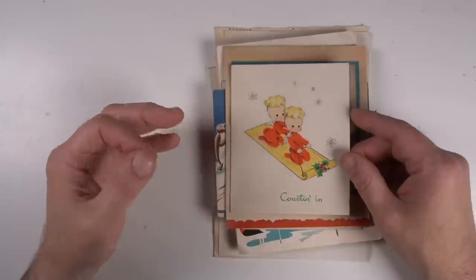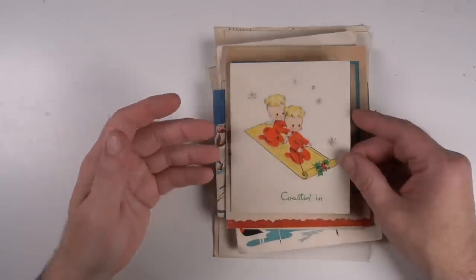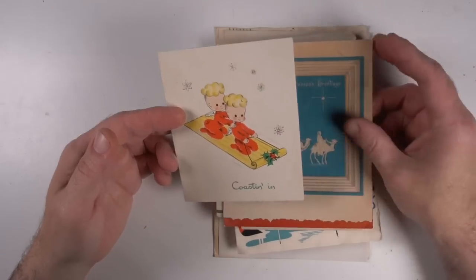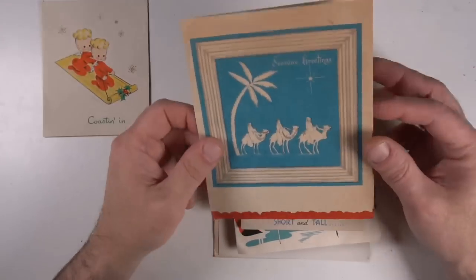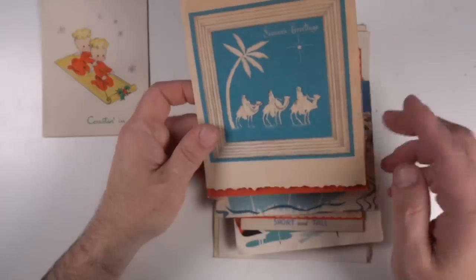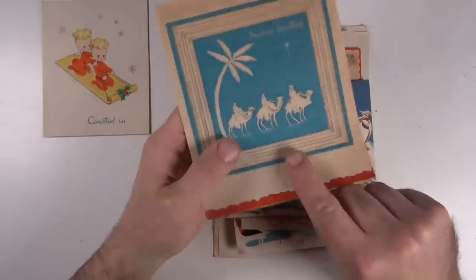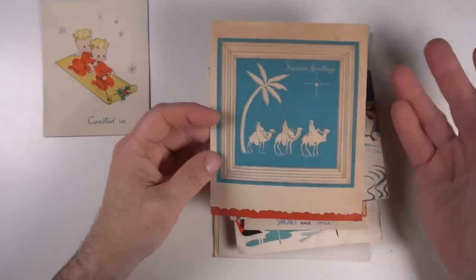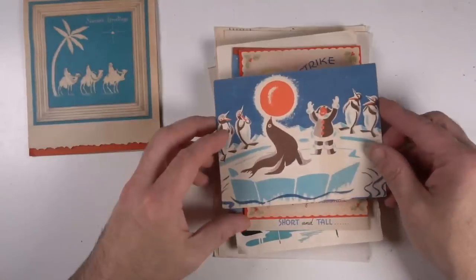Again, these all should sell in the $10 to say $7.50 range. There might be a few that go higher because of some other connections to them, but that's about average. Even like this one here, it's got multicolored. It's pretty unique. Not in bad condition. Three wise men. Something like this again, 15 bucks maybe.